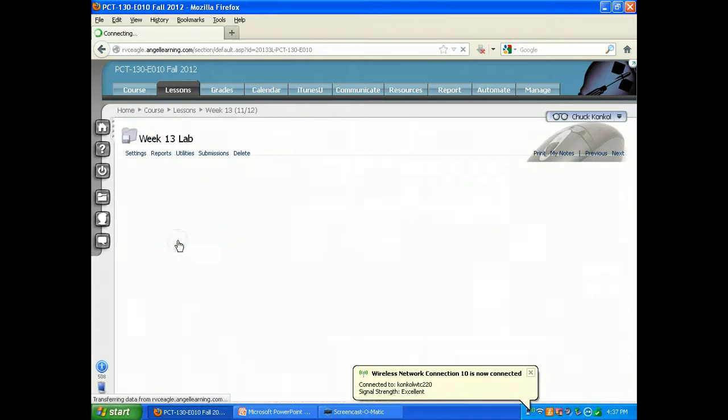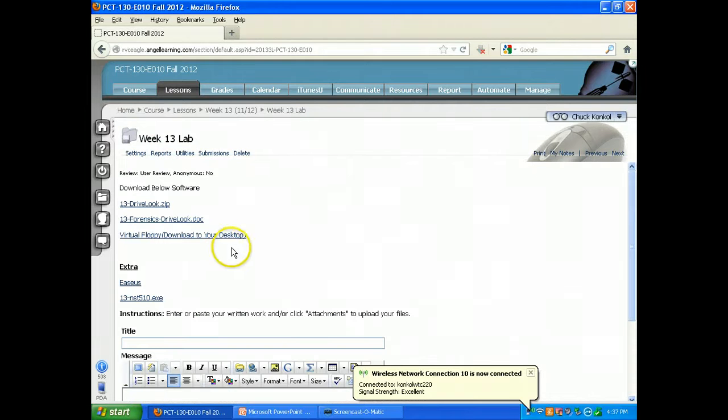Week 13, Drive Look. It's a forensics application that basically does a scan of an entire volume. In this lab, I think I just have you set up a small volume, scan it, and it looks up all the words in that volume. So even if stuff's been deleted on a volume, it'll find it. Whether it be images, text, documents, doesn't matter. Unless a format has been done on that volume, it's going to find whatever's been on that volume since it began being used in that computer.